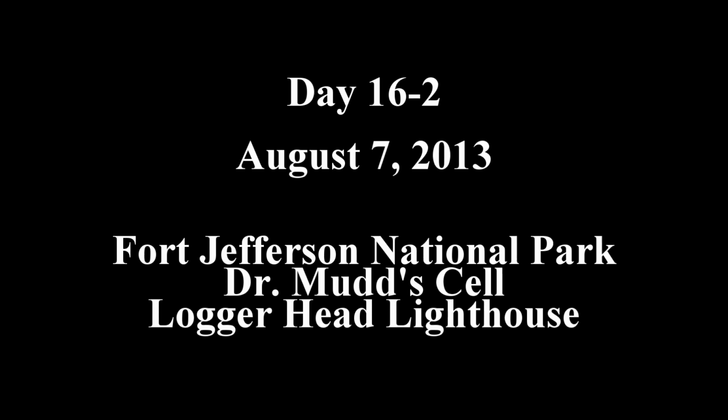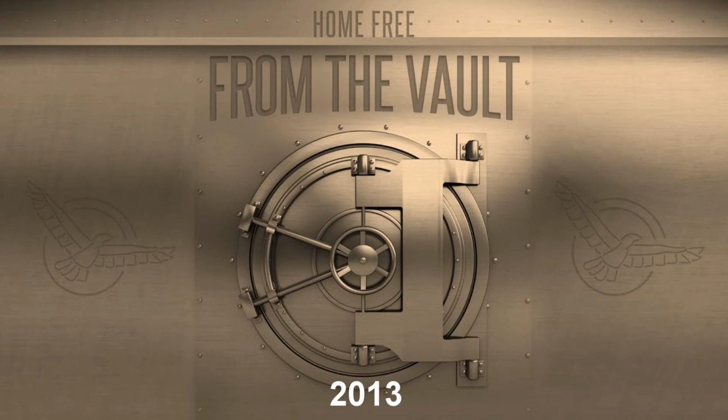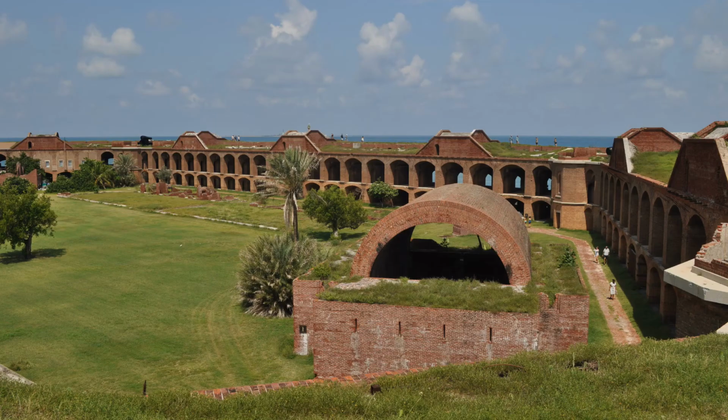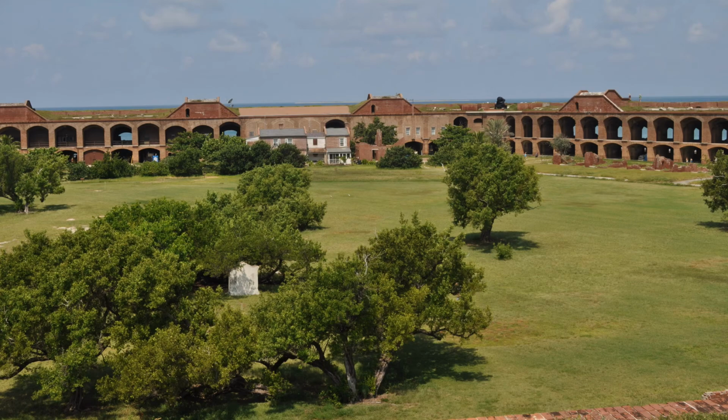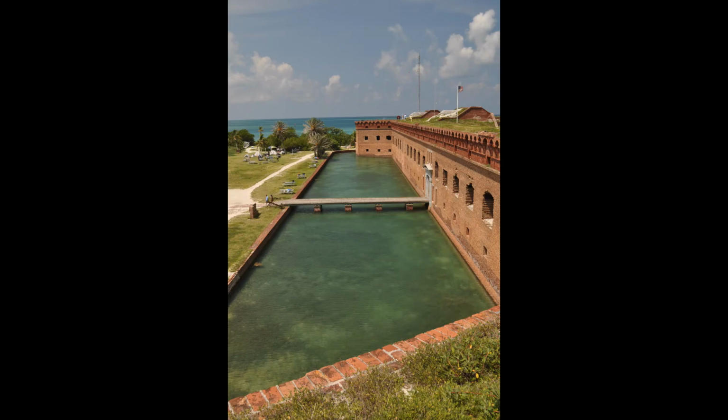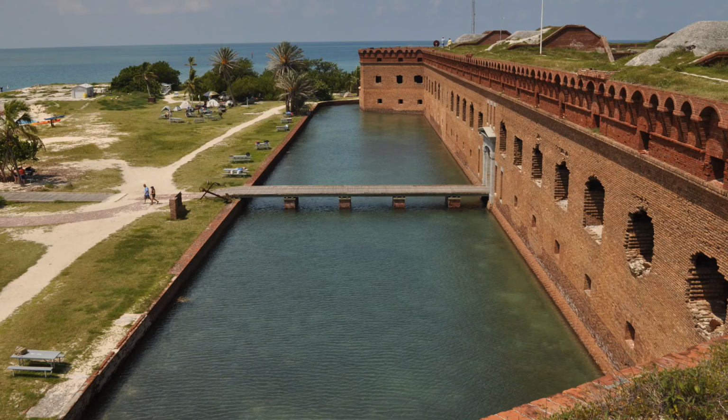Fort Jefferson is approximately 68 miles away from Key West on the Dry Tortugas Island. We drove down to Key West to get a reservation to go out to Fort Jefferson. They informed us that they didn't have one until Friday. And we said, that's okay, we'll take it.